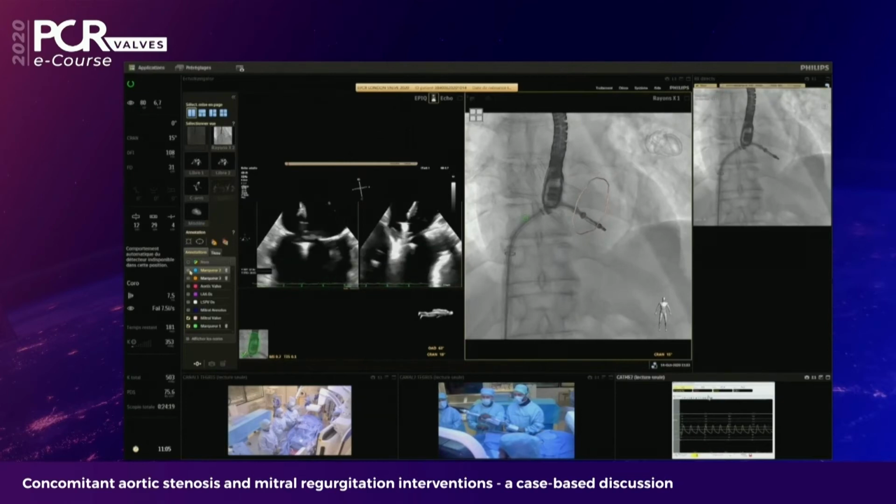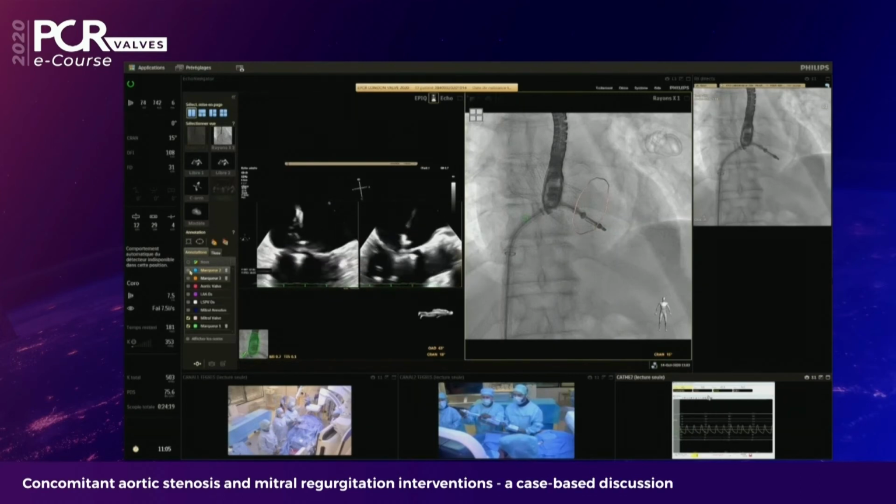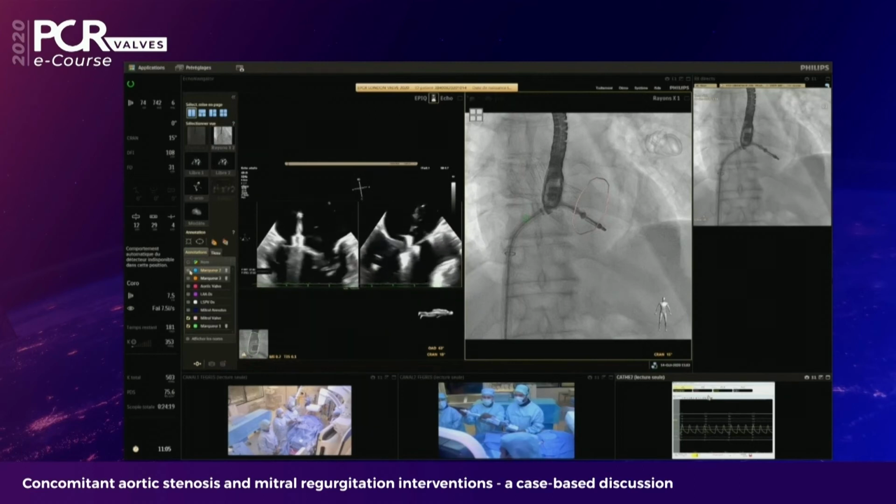The grippers are down now. We're happy with the position. You can see that the leaflet is already stable, and you can see the grippers are swinging with the leaflet's movement, which is a good sign. So we are grasping the anatomy. The clip is getting closed by Lionel.